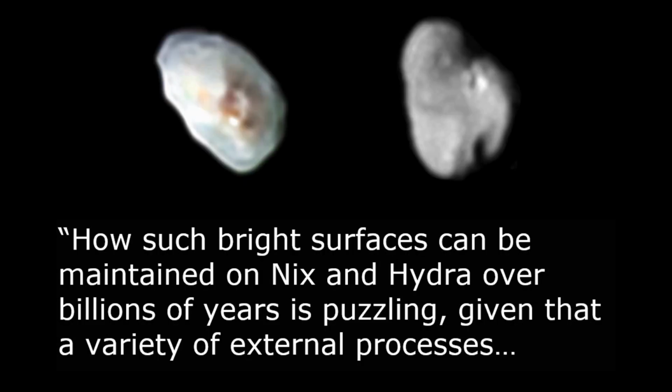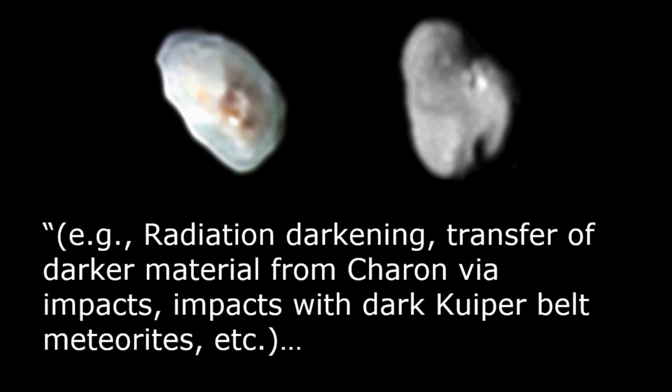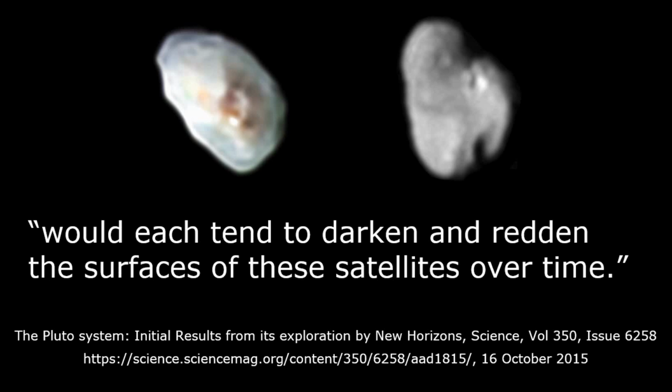As one article states, how such bright surfaces can be maintained on Nix and Hydra over billions of years is puzzling, given that a variety of external processes, like radiation darkening, transfer of darker material from Charon, and impacts from the dark Kuiper belt meteorites, would each tend to darken and redden the surface of these satellites over time.